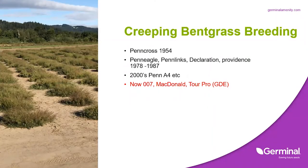Now, creeping bent, you will all know, has a very lateral growth habit. It spreads by stolons rather than rhizomes, so runners along the surface of the ground. It's got that more aggressive habit, and its ability to spread laterally and outcompete perennial ryegrass, and do it quicker, is well known.